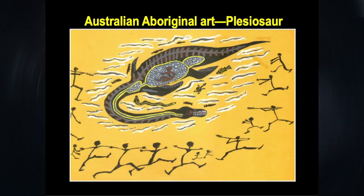More oral history. The Australian Aborigines also have oral accounts of dinosaurs, and this is a picture that was drawn of an encounter that the Aborigines had with a creature. Now, if you look at it, that just looks like a plesiosaurus. And there's a little dude inside. Sorry about your luck. But did they just create this out of thin air? And how did it match, really look like a known dinosaurian creature? Plesiosaur is a sea creature, so it's classified a little differently.